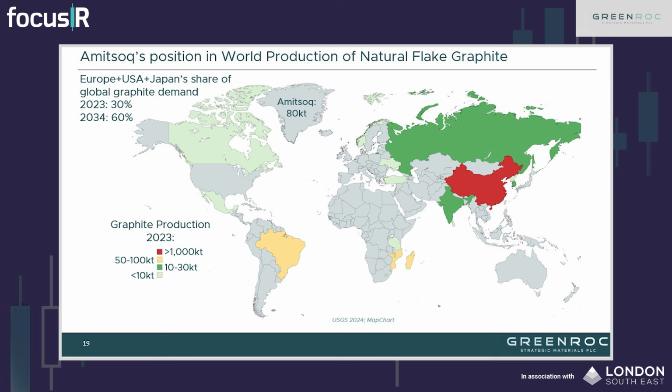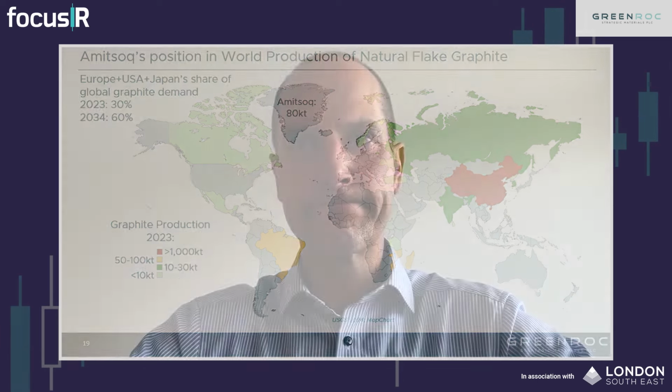Now, when you look at these countries, with huge demand, 60%, on this map they are all gray, more or less. So Amitsoq here could come in very handy. It's actually very centrally placed in the North Atlantic to supply both the European Union, European countries, and North American countries with this very important component of the energy transition.